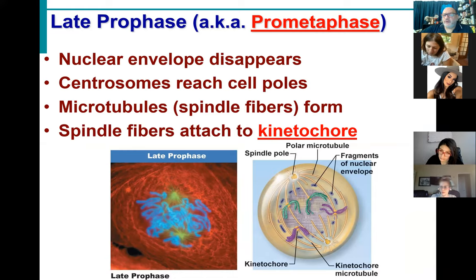Do these better images help at all, Augustina? Kind of. I went back and rewatched your older lessons to kind of grasp the idea more. So I don't know. I guess I'm just confused on what the centrosomes actually do.